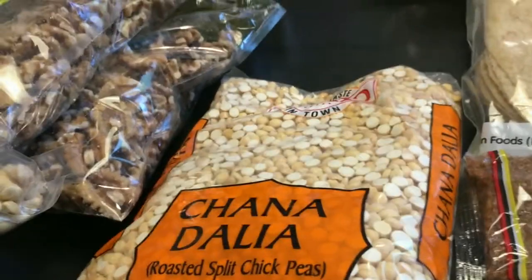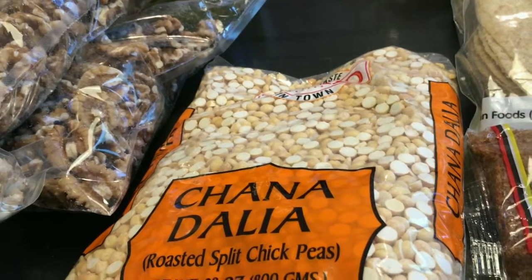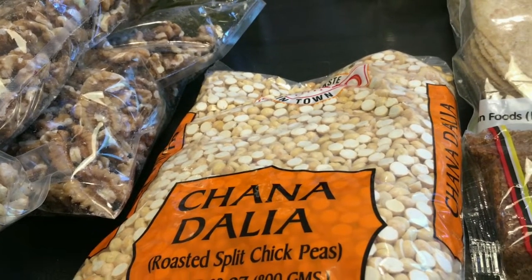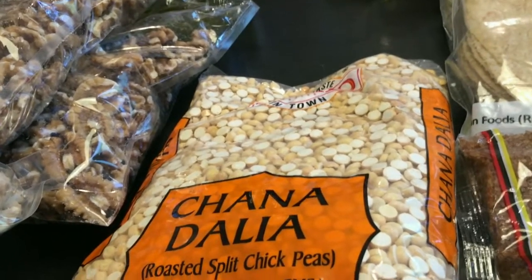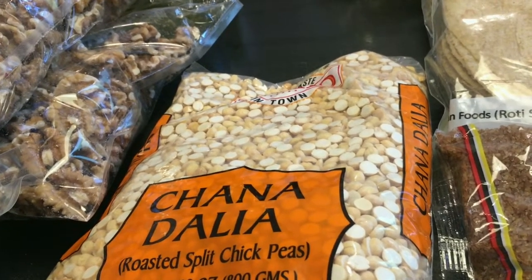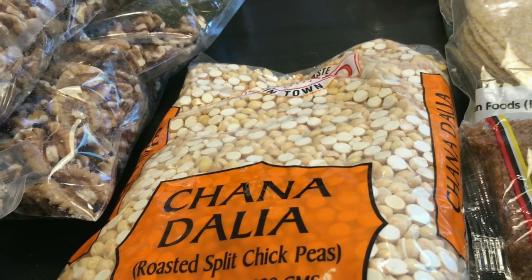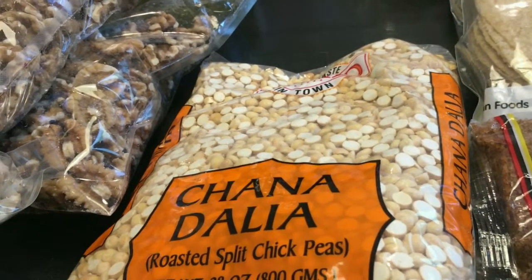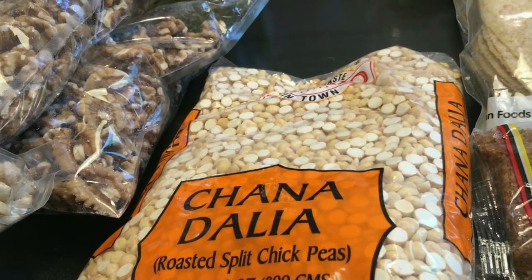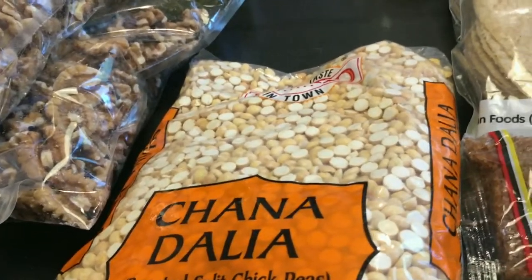Now my friend Elizabeth, she turned me on to chana dal, and this is a variety of chickpea. It's a form of split chickpea, and these can be very handy for cooking in place of chickpeas. Some Indian commenters on the Guardian newspaper pointed out that they are not the same as a chickpea, but Madhur Jaffrey did describe them as being a type of chickpea, and I have found them to be useful in making hummus, and they're much quicker to prepare than regular chickpeas that you need to soak and then cook for such a long period of time.